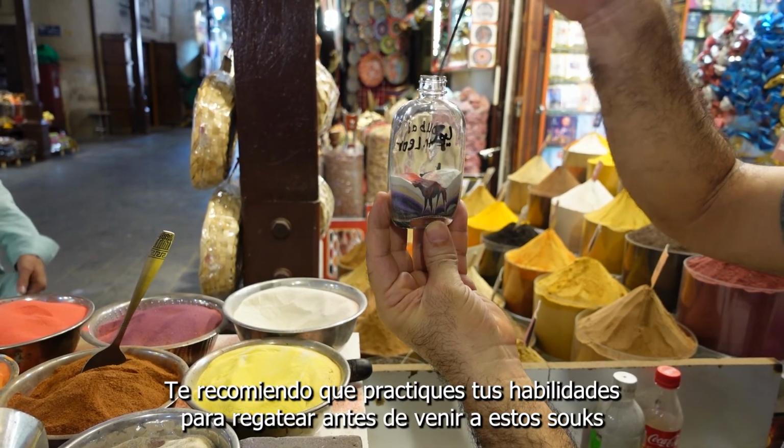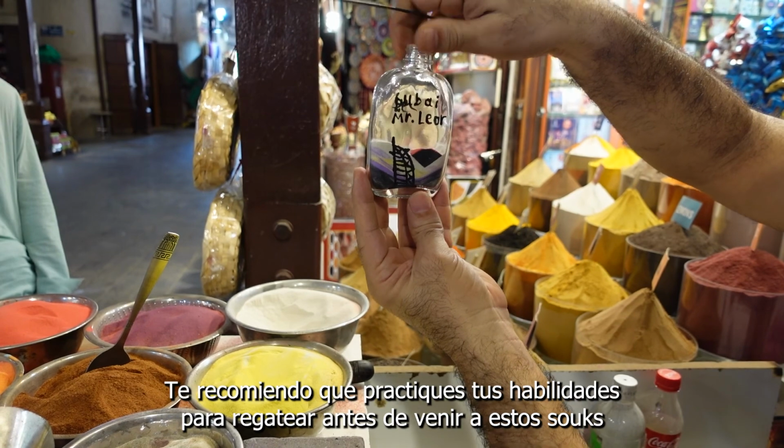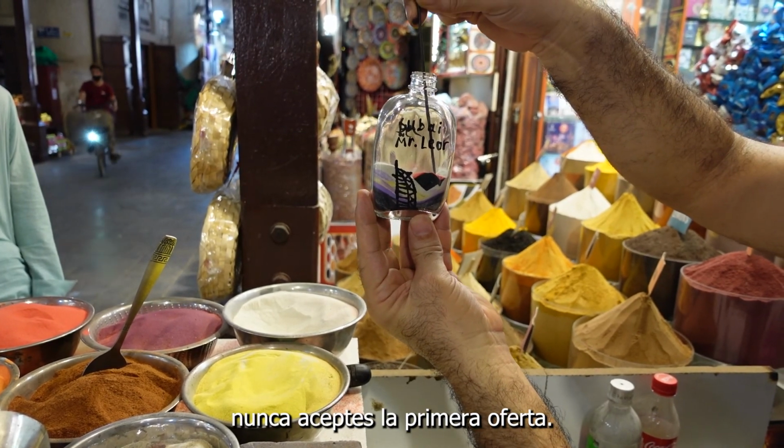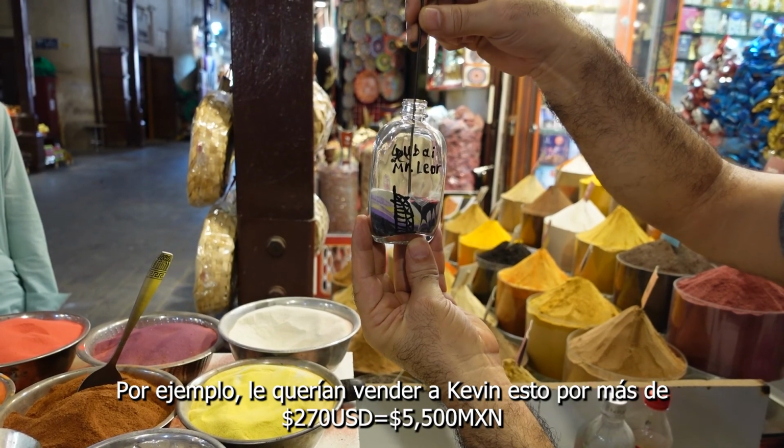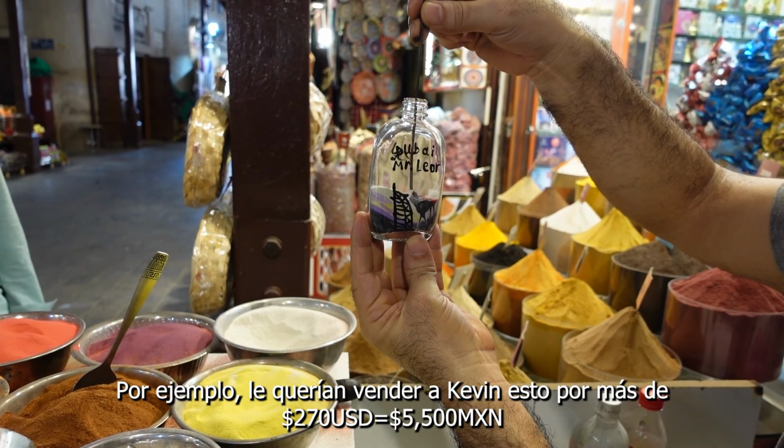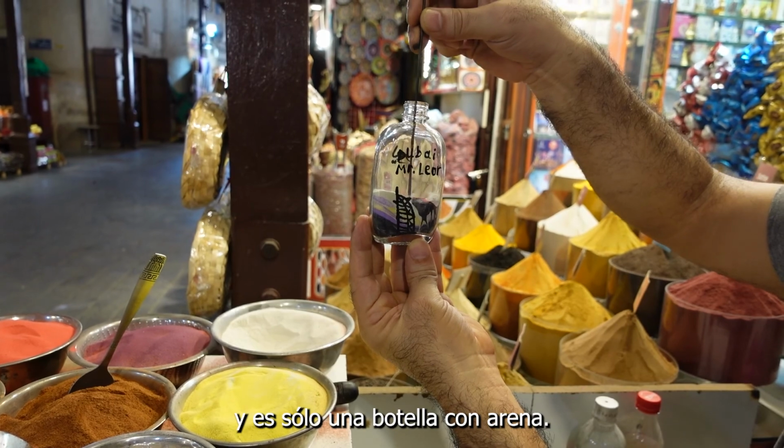I would highly recommend brushing up on your haggling skills before coming to one of these souks. Never accept the first offer that's made to you. For instance, they offered this to Kevin for over $270, and it's a bottle of sand.